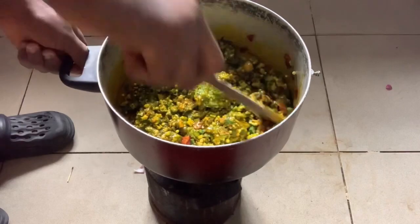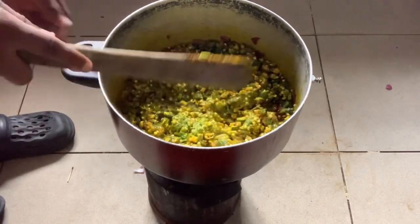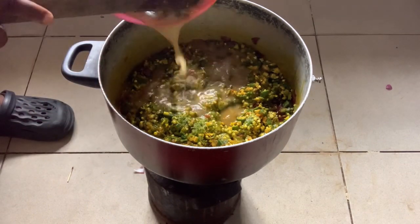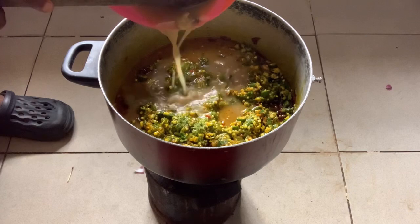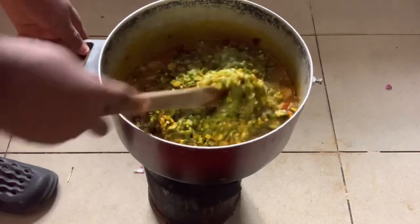After giving it a very good stir, I added my meat stock so that it can cook the okra. So you need water to be able to cook the okra, right? So I added my meat stock here. You can see me adding my meat stock to it. After adding my meat stock to it, I gave it another very good stir and then covered it.